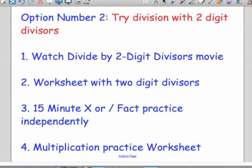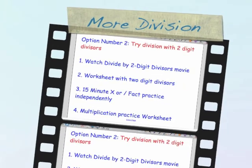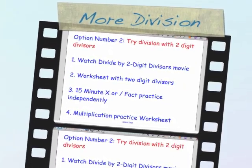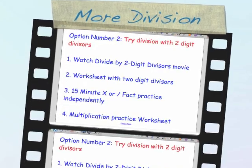These are just skills that take a long time. I know it can get boring to practice, but you definitely need practice to master these skills. So choose option 1 or option number 2. If you start option number 2 and you get stuck or it's too hard, just go ahead and go back to option number 1. That's fine as well. Good luck today and ask questions.